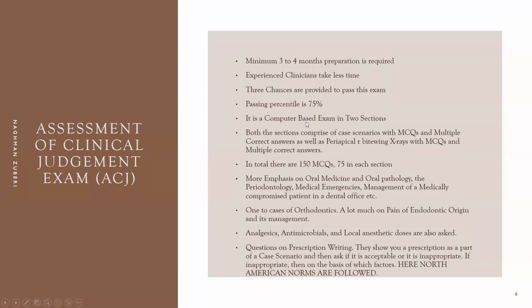This is a computer-based exam and it is in 2 sections. Both sections comprise case scenarios with MCQs and multiple correct answers, as well as periapical and bitewing x-rays with MCQs and multiple correct answers. So you have to choose whether there is a radiolucency at the apex or a radiopacity at the apex, whether the endodontic treatment is appropriate or short or there are voids, or if a broken instrument is visible in the x-ray, or if there are proximal caries or facial caries or occlusal caries.